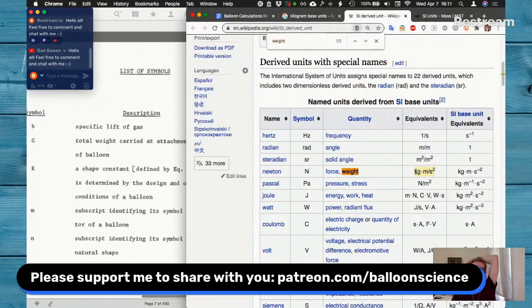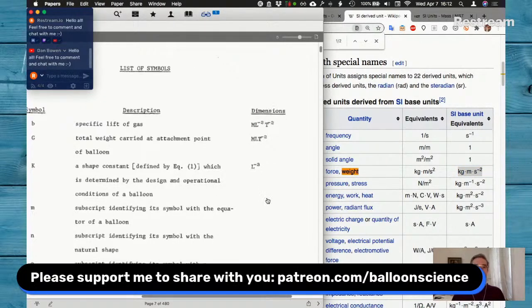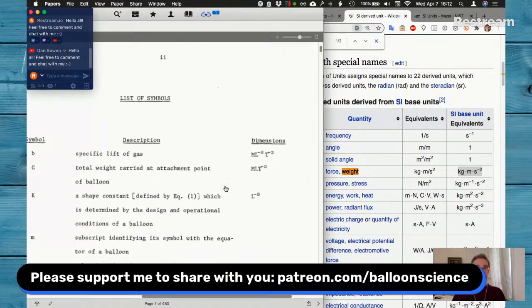There it is. See, this is a good review for Dan from Basic Science. It's been way too long since I've done the maths, just a couple years, not since college. Kilograms times meters per second squared. Of course, that is weight, force, newtons. Or just as they wrote in the paper, kilograms per meter second to the -2. We got it. G, weight. Next.